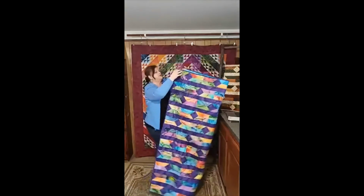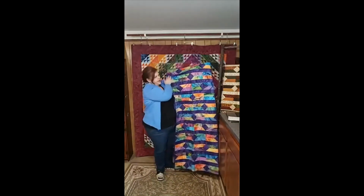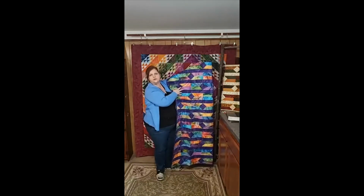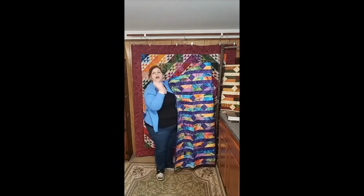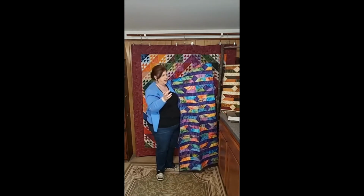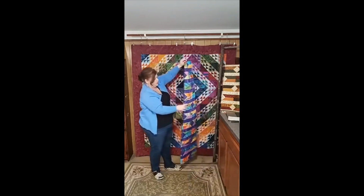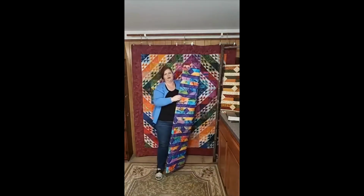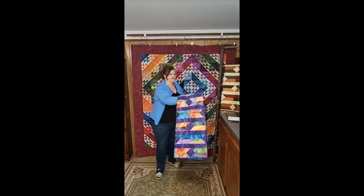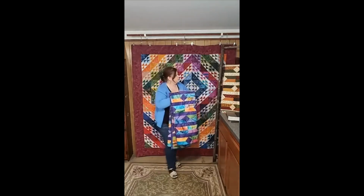Okay, this is Sunburst Strips and Squares. This quilt I originally made for Timeless Treasures, and it uses their fabrics in the first version. It is designed for a roll of 2.5-inch strips, with a coordinating fabric. And this is my best-selling pattern. It's one of my favorites, but it is my best-selling pattern. Just plain and simple. I've made it in several different versions.